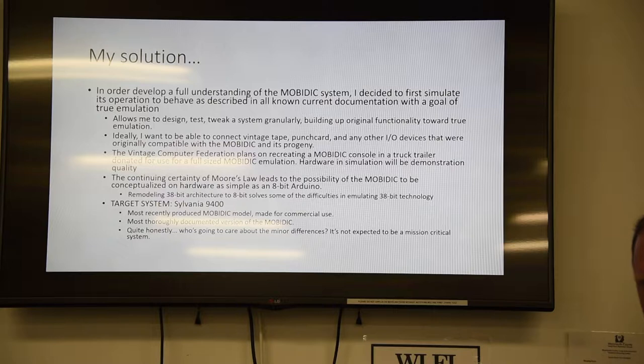So, going with this, I want to design, test, and tweak the system one step at a time. This is just basically going through the clock cycles and doing stuff. It's looking at memory, displaying memory, showing a program counter. This is actually counting up in ASCII, binary. And that's the program counter, that's the memory address it's looking at.